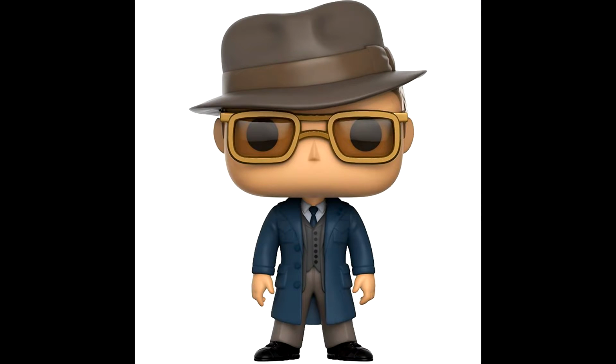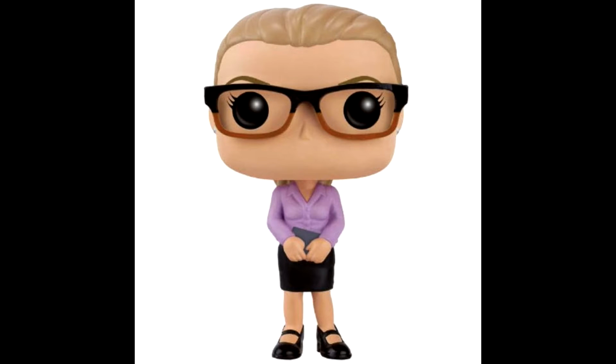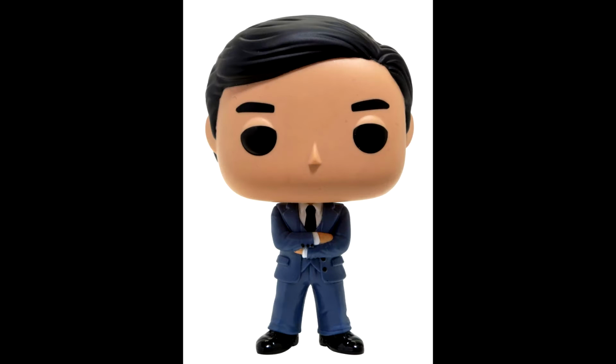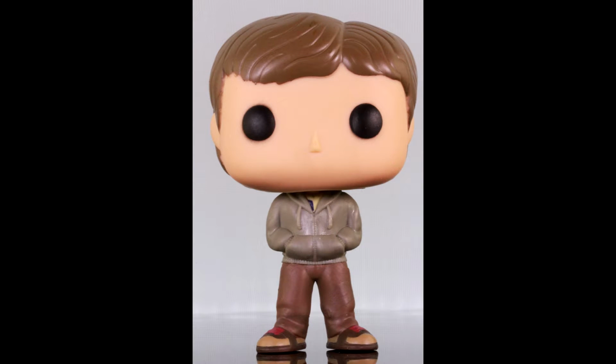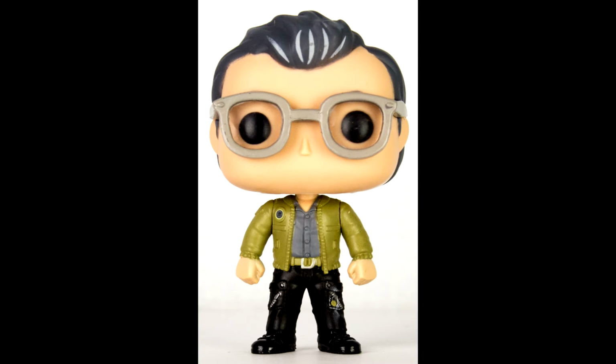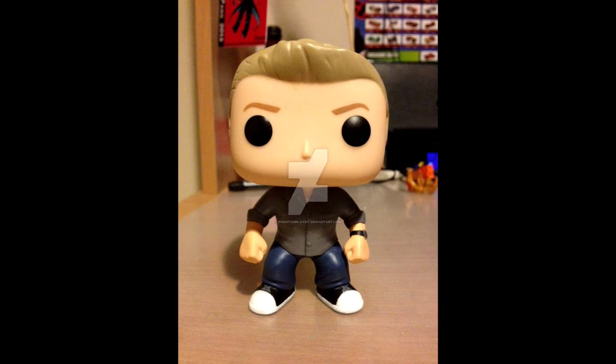The same pose base is an easy way to mass produce figures. There's only a slight variance between each figure to create new products. The sports subsection of Pop is especially guilty of this. Most of the figures are just reskins of 3 different base models for every single player in the league. There are very few exceptions to this rule.